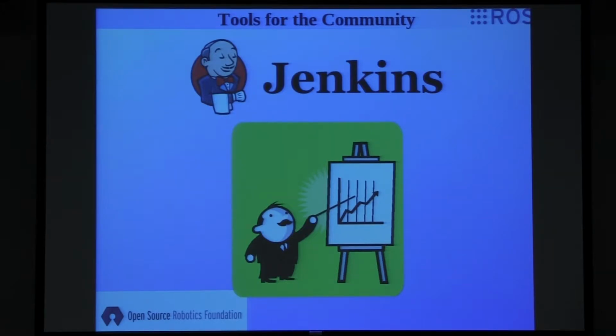I talked a lot about keeping the integration going and keeping everything running. We've been using Jenkins a lot to do continuous integration. We have some tens of thousands of jobs running regularly to keep the entire infrastructure running.